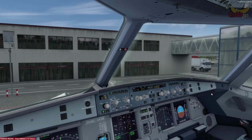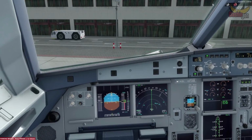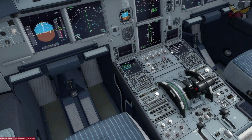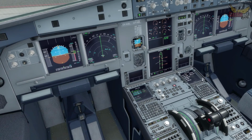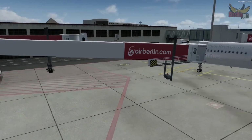Jetway's still coming in. Seatbelt signs come off as well. Passengers move around. The jetway is installed. Probably half in my aircraft. Didn't hear that, guys. The door is now open. There you go. We are done.